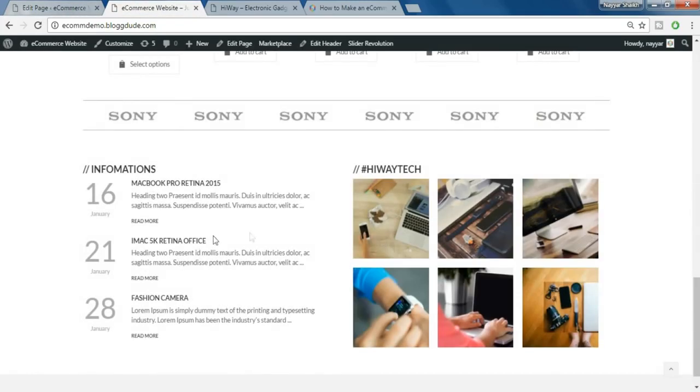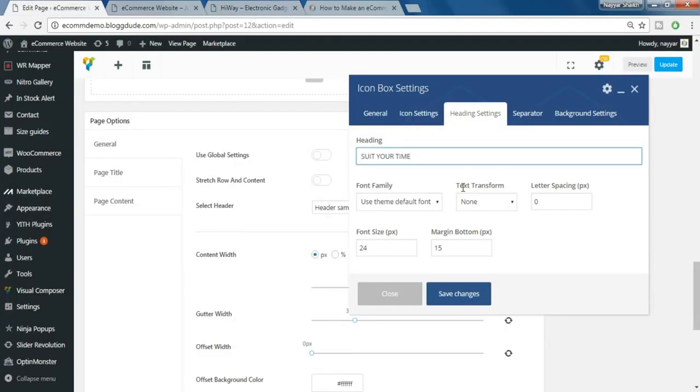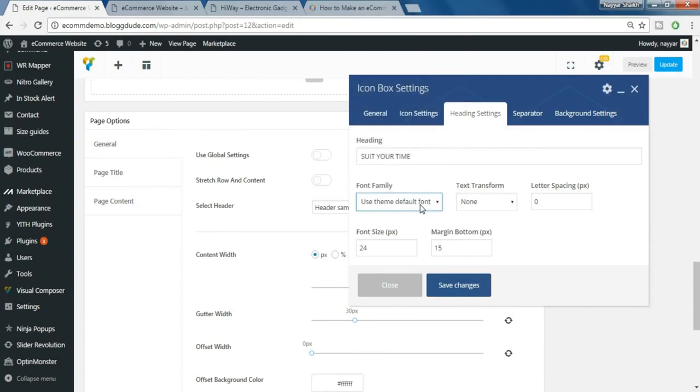Type in the heading you want. For example, over here we have suit your time, so let's copy this, type in over here. And in font family we want the same. In text transform, make it uppercase. Spacing should be 2 pixels, and font size we want 14, and margin bottom should be only 5. Okay, fine. Make sure you have all these changes.